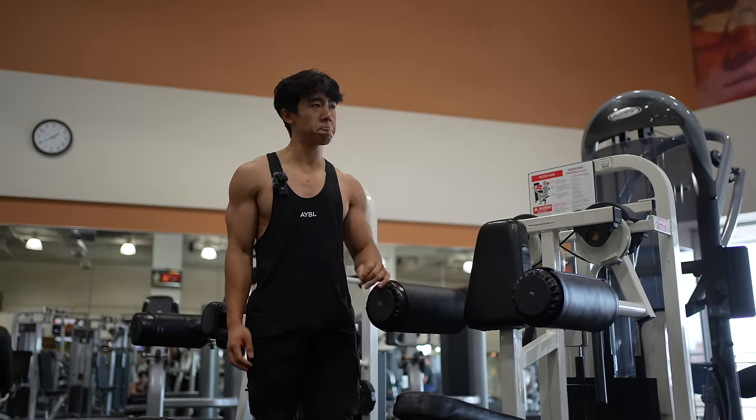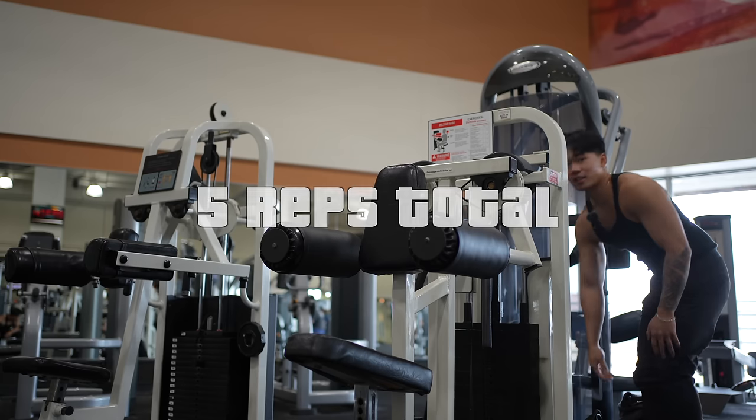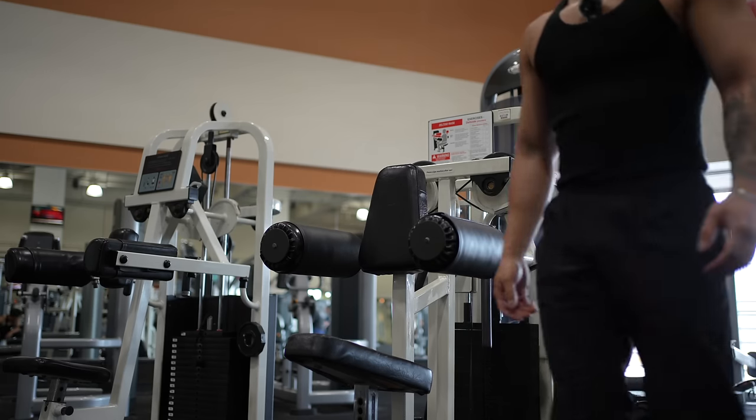Good. Six reps. I'm definitely not doing 80, so. What do you want? I'll try 70. I mean, the heavier the weight, the lower the reps, and the easier time we're gonna have counting.